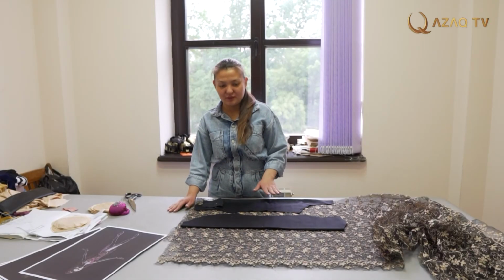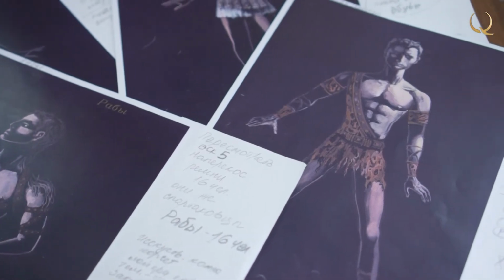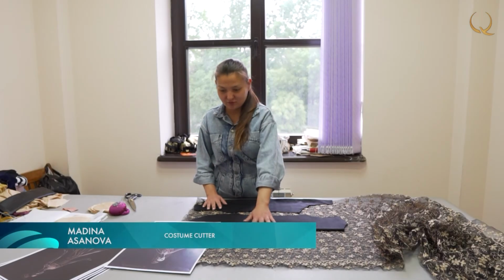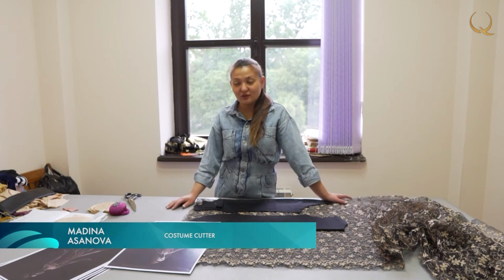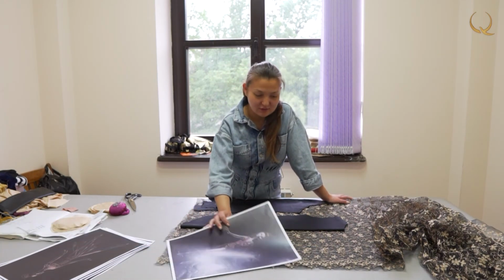For example, this is a courtesan's costume from the play Spartacus. This is a new production in our theater. There will be a swimsuit and a short skirt. You can see the sketches. In the finished form, they should look like this.